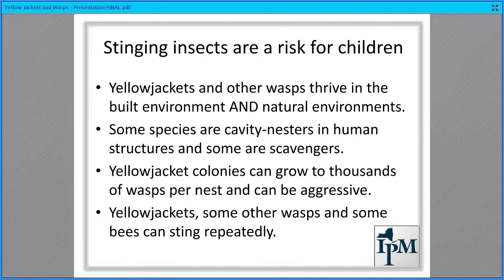Yellow jacket colonies can grow to the thousands of wasps per nest, especially in the south and the west of the United States, where you can even have perennial colonies. And these can be extremely aggressive. And even in the north, we collected as many as 2,500 foraging yellow jackets from a German yellow jacket colony in a school building. So we can have thousands up here too in New York.